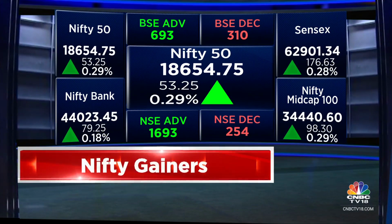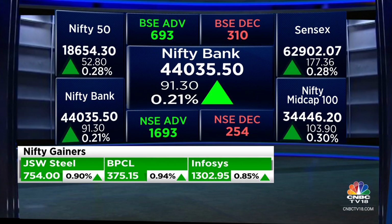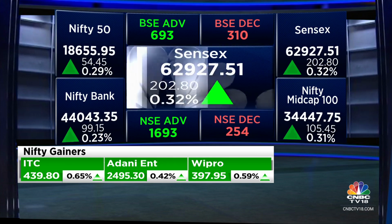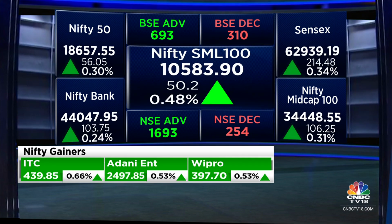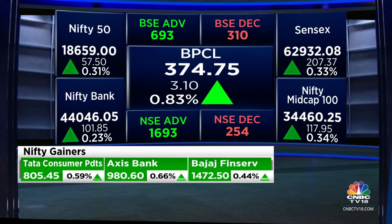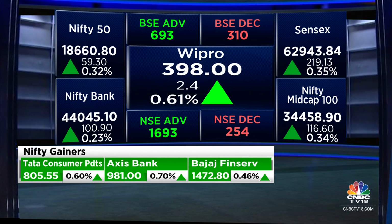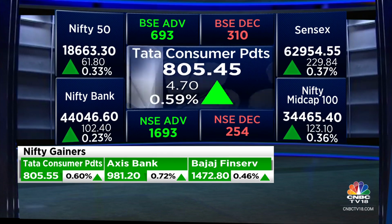The advance decline ratio is very favourable in favour of the advances. Almost 1,700 stocks there. And in terms of the big movers today, you have BPCL, Infosys, JSW Steel, Axis Bank, ITC that are all up in the green at the moment. Wipro, Bajaj Finserv, Nestle India, Tata Consumer. In fact, a lot of consumption stocks are looking good. Nestle, Tata Consumer, Titan are all in the green, Asian Paints. So that pocket is up and about this morning.